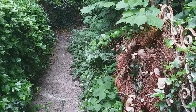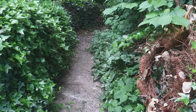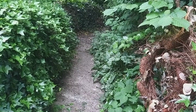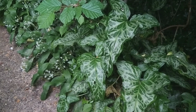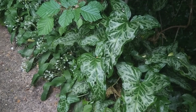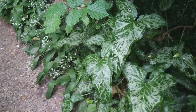And beyond is the last of the wild garlic and the marbled leaves of the Arum italicum pictum. These leaves are coming to the end of their season as well. They don't last into the hotter months of June and July. So if I want to use them, I need to pick them from this end of the garden and make use of them in the next couple of days probably.